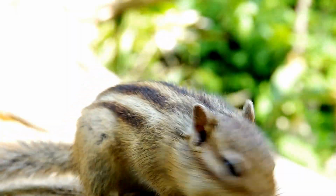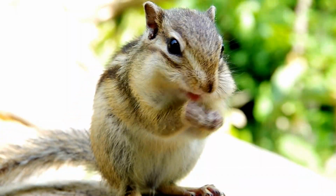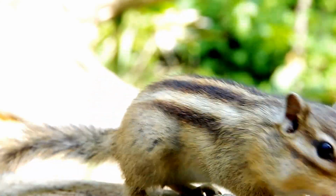Hi everyone! It's the beginning of October and fall's in full swing. Many critters, like chipmunks and squirrels, are scurrying about, gathering food, and making their final preparations for winter. Chipmunks can be seen right now just stuffing their cheeks full of food. They're not eating it, though. They're actually carrying it away to their underground burrow for storage.